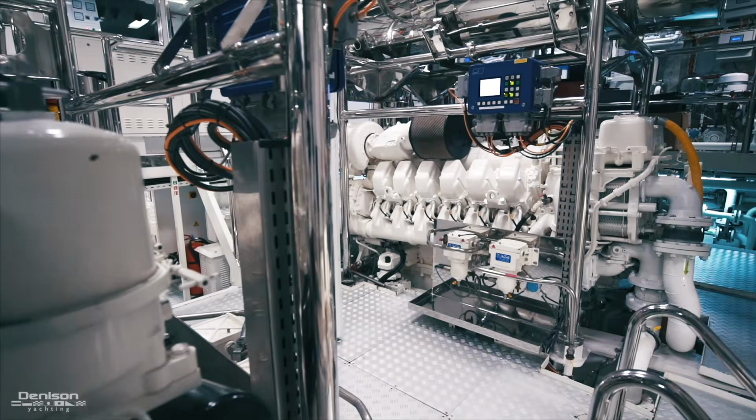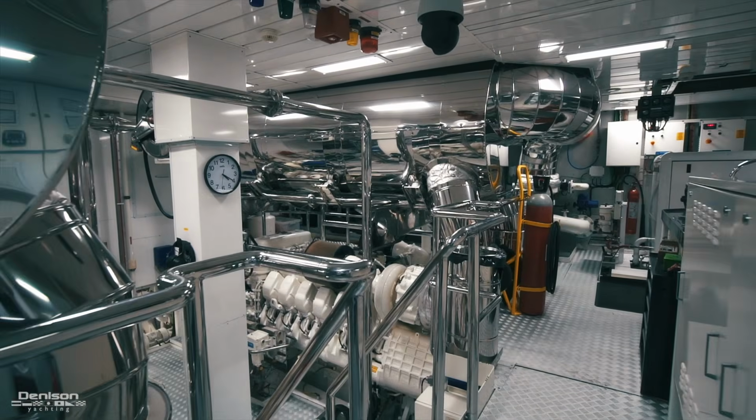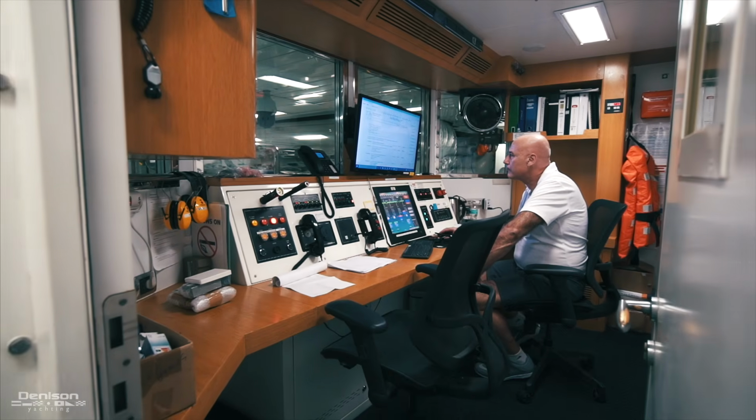As you can see, the engine room is a multi-level space, with your engines on the lower level and the engineer's control room on the upper level aft. Here, every second of your journey is meticulously monitored to ensure safety and security.